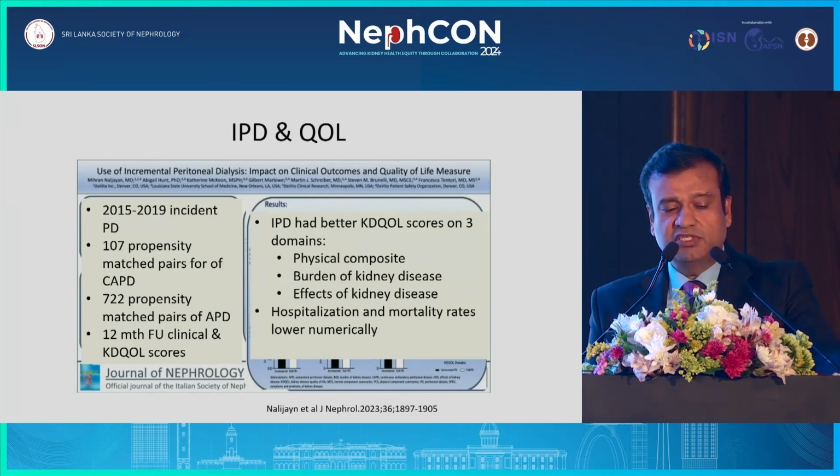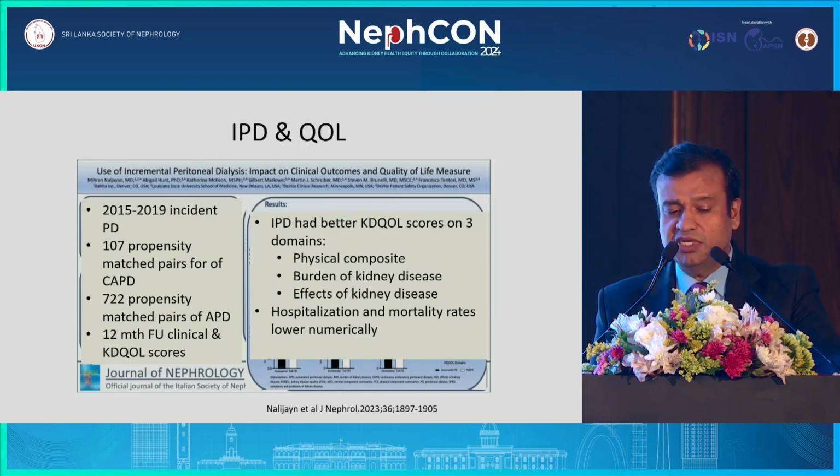So this is data from Australia and New Zealand, which looks at the quality of life and incremental PD. It looks at patients on incident PD with propensity matched pairs both in CAPD and APD. They had around 800 patients, so 400 such pairs, and they followed up for 12 months for clinical and quality of life outcomes. And they found that incremental PD was better on 3 scores: physical composite, burden of kidney disease, and effect of kidney disease, though there was no significant difference in hospitalization and mortality rates, though they were numerically lower.